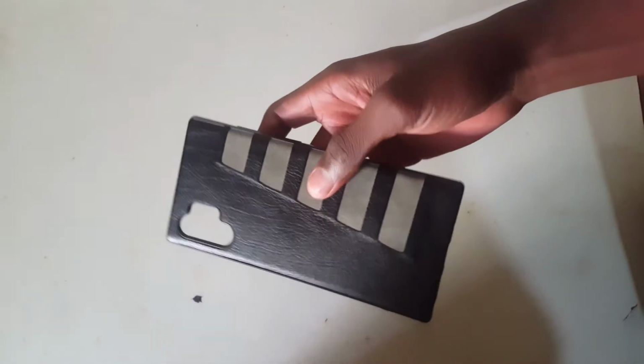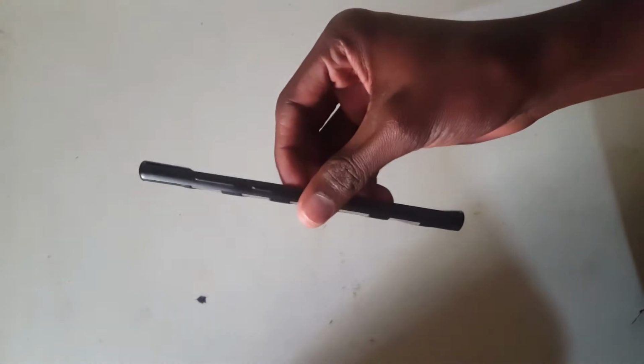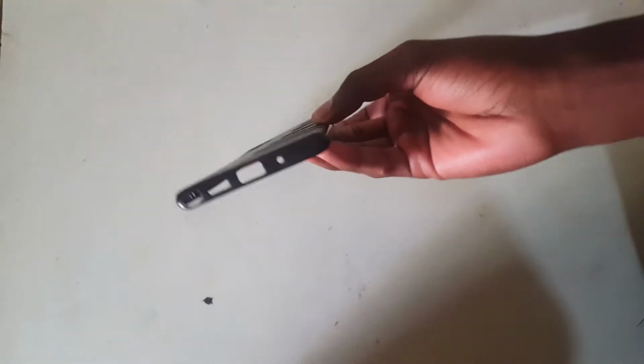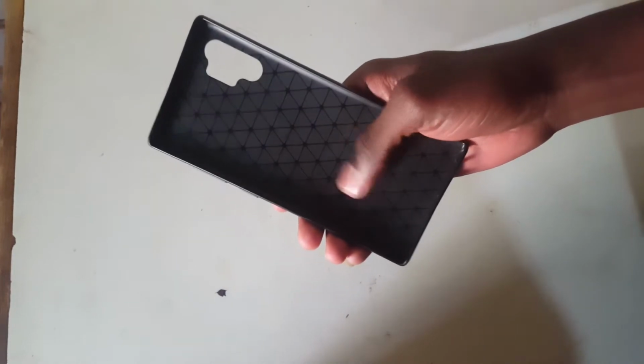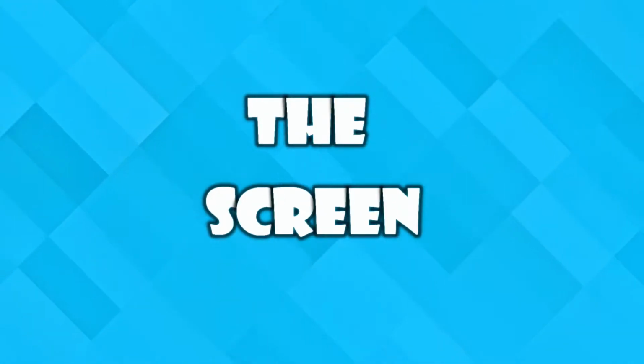But come on, problems like these can be solved by a case, like the one that I have here with this ArtScout design. But the case reduces the bezel-less interface experience. I highly recommend you put a skin on it. The skin ticks all the right boxes. Let's move on to the screen.